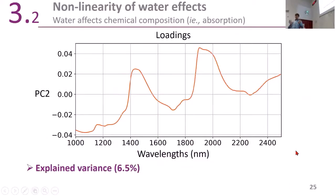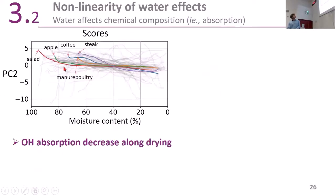So we then found out those two nonlinearities, and then if we looked at the second principal components, and we look at the loadings, we really see those two clear OH absorption bands with this explained variance. And when we look at the scores evolution in this principal component, we also see, of course, a decrease of those absorption bands as we dry. We have less absorption due to the OH vibrations, and this evolution is also nonlinear.